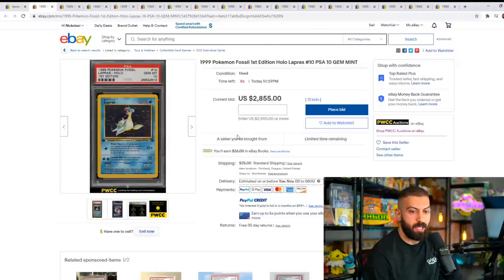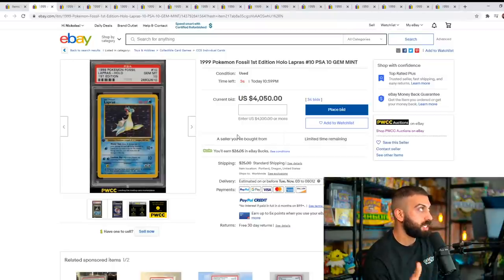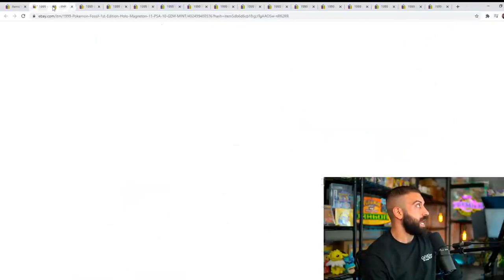This is a tough card to get in a PSA 10. It's at 2,800. Just bumped to 3,000. First edition Lapras Holo from Fossil. Just bumped to $4,000. 5,000. Okay, 5,000 on the Lapras.